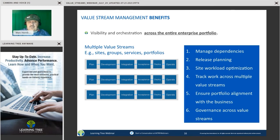So here are some of the benefits of value stream management. Really, it shines the most when you're dealing with not just one CI/CD pipeline or one value stream, but multiple value streams and you want to do things across them. So if you're looking at an entire site, or groups of applications, or groups of people, different services that may be comprised of multiple pipelines with different microservices or other service-oriented architectures, portfolios of applications, where you really need to group and be informed about what's happening across multiple value streams.